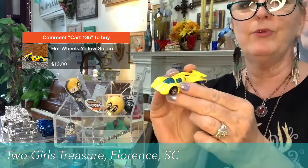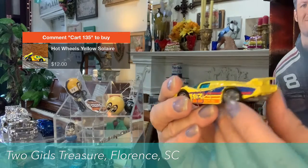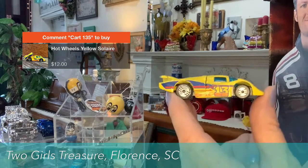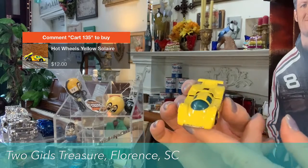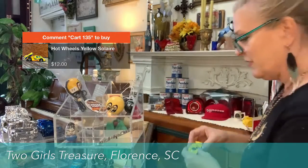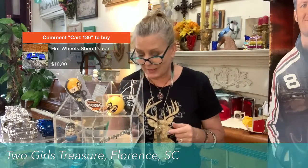It has the blue tinted windows on it. Yellow. It's got those solid spoked wheels. Got that spoiler on the back. The thing about Hot Wheels is the dreams that you can have come true. And the whole world goes away. And you can just play and play and play with Hot Wheels. This is cart number 135. This is only $12. What's next, Mel?